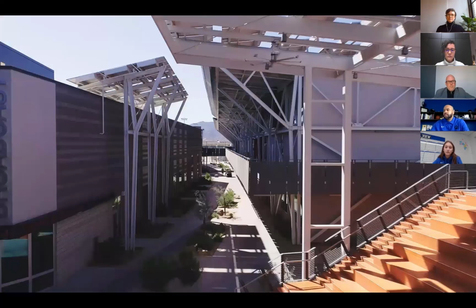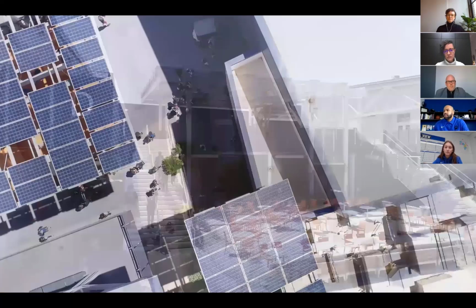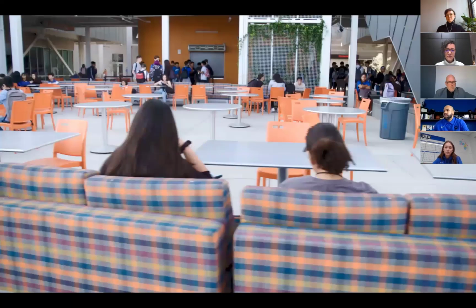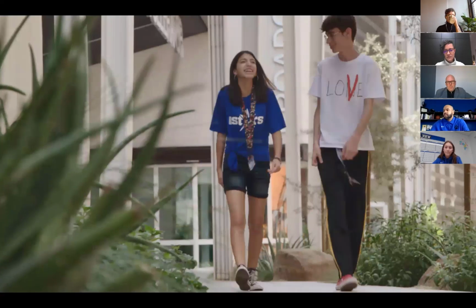The Agora is really simply the tie that binds, and it works because of high-performance design. We spend a lot of time coming up with a building that we think is super cool to look at, but it's also comfortable and it's functional. And the energy savings works for us and allows us to put more money into the teaching and learning.